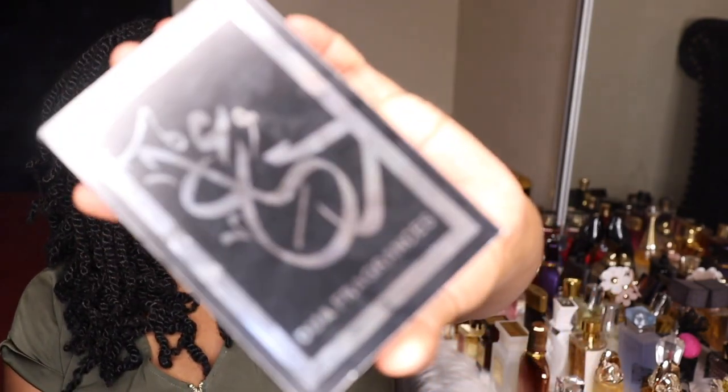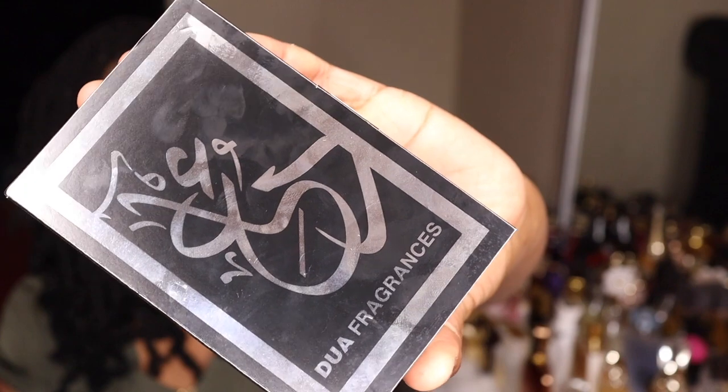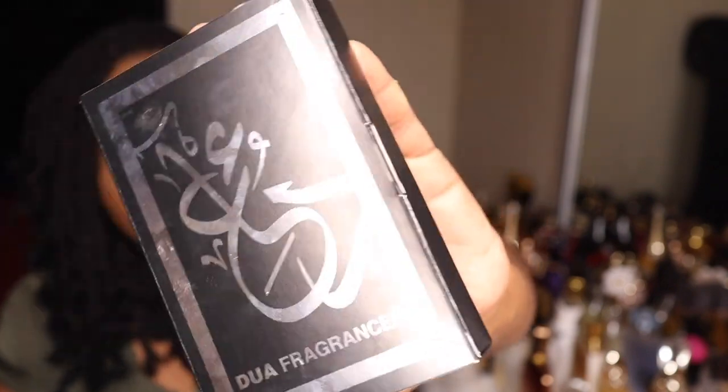This company is called Dua Fragrances. Dua Fragrances, they make clones. They make their own originals. And they also make different concept series. So they'll take, for example, the Angel Muse and Baccarat Rouge and mix them together and make it something different, something crazy. And I think that's pretty cool.